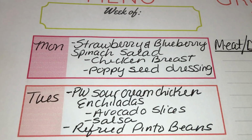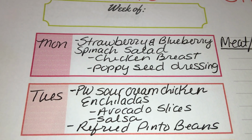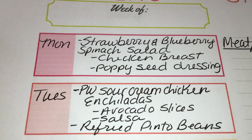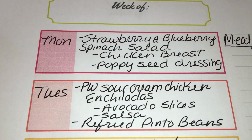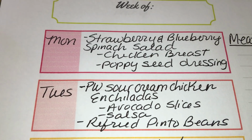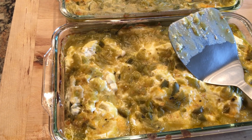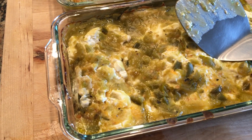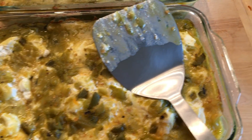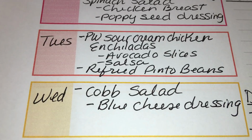Tuesday, we're going to have the Pioneer Woman's sour cream chicken enchiladas. I'll put the link to her recipe. And it's a really delicious one, but it's kind of an ugly duckling to look at, but it tastes so good. So I doubled the recipe. I made 2 batches of the Pioneer Woman's sour cream chicken enchiladas with the green chilies, and I made some refried beans.